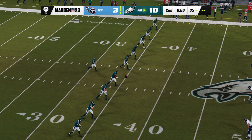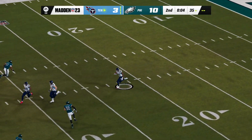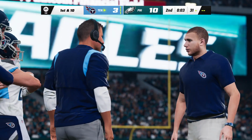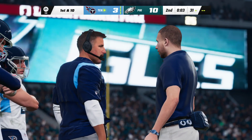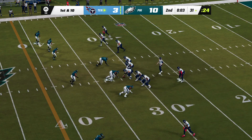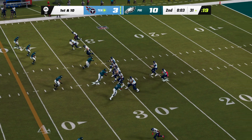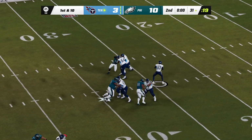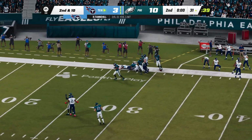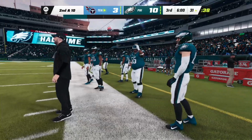So 6 seconds, all that remains of this first half as the kick is away. This is taken just shy of the 10. And they're going to start this drive in pretty good shape up past the 30. A final shot here before the break. Tannehill. He's going to loft it deep right sideline. And it's incomplete. Took a shot, couldn't connect. So we've come to halftime here in Philly with the Eagles on top.